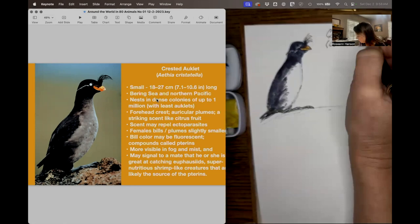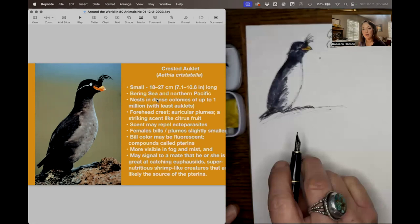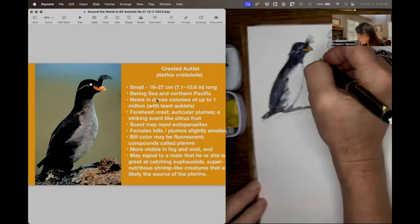Excuse me, I've got a question. Does this bird fly, or is it like a penguin? These are more like penguins. So they're almost strictly aquatic, hunting in the ocean. We'll have to look up how much they can fly. Maybe someone can Google that.